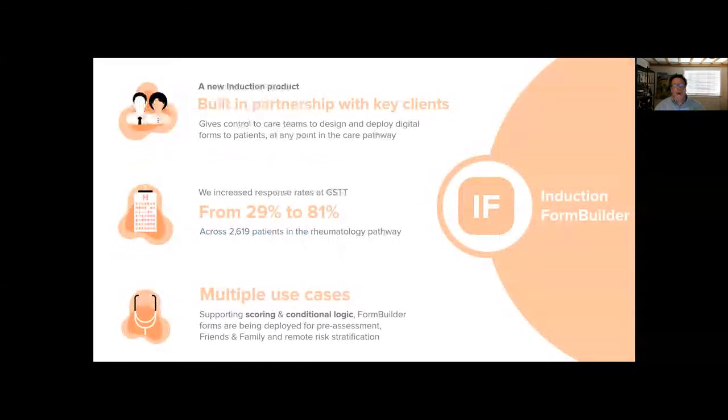Finally, I want to talk about our Form Builder product that I alluded to at the beginning of the talk. This is a platform that allows care teams to design and deploy digital forms for patients. We built it in partnership with some of our key customers, so we've really got under the skin of how that process should work in a secondary care setting particularly, and we're excited about the capability this will have when we start to roll it out at scale.